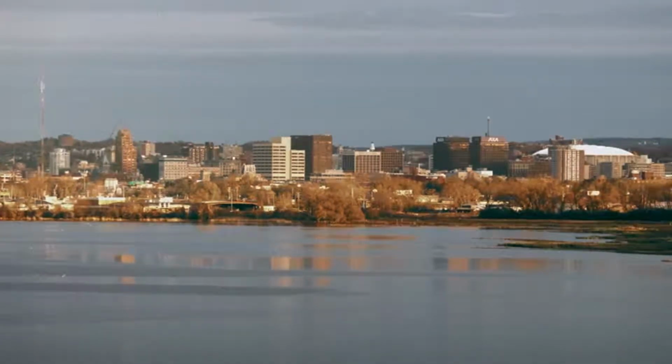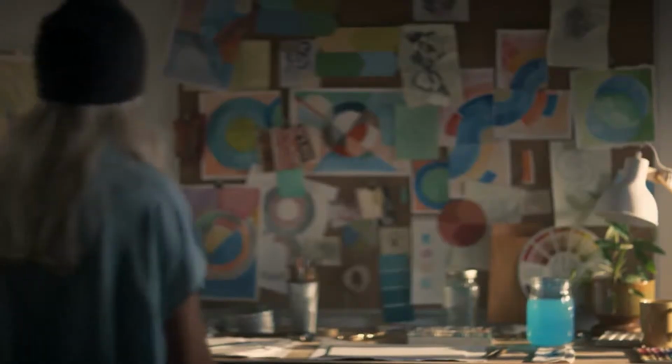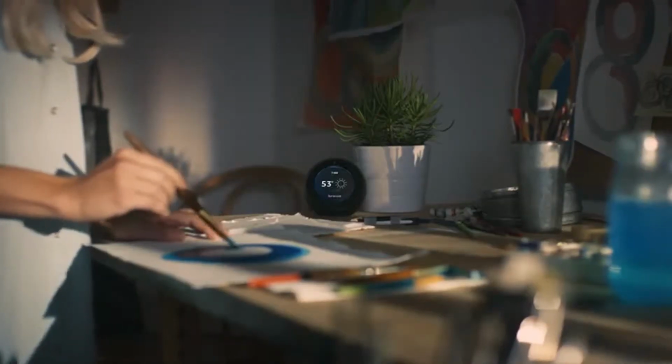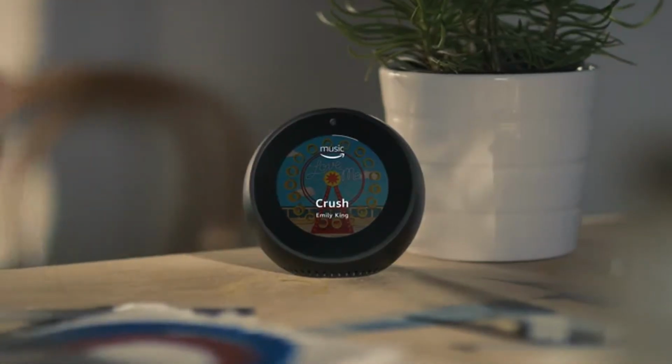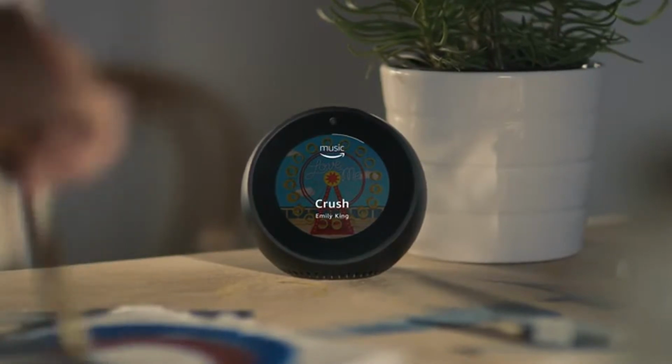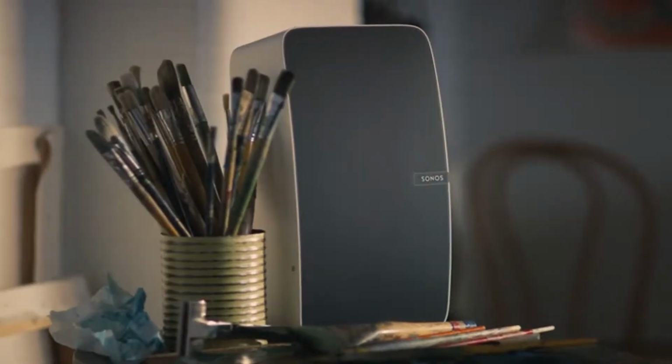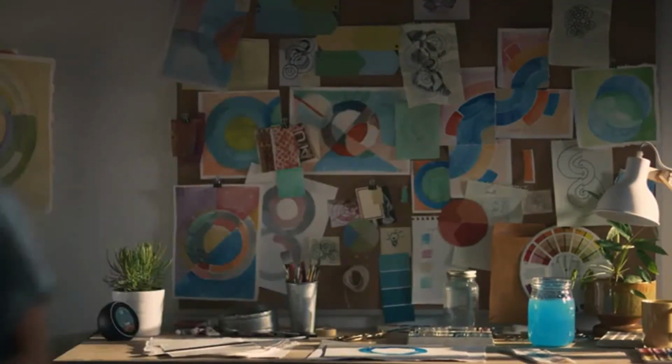Just ask to play music from Spotify, Pandora, Amazon Music, and more. Listen through the built-in speaker, or for even more sound, connect Echo Spot to your external or Bluetooth speakers.